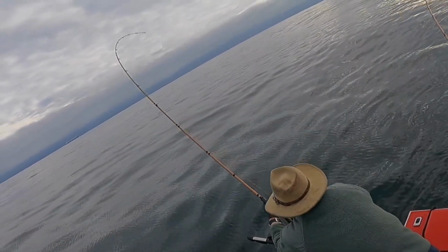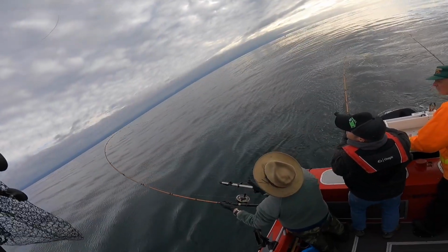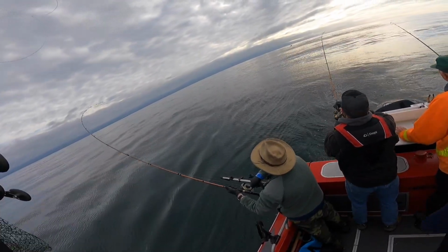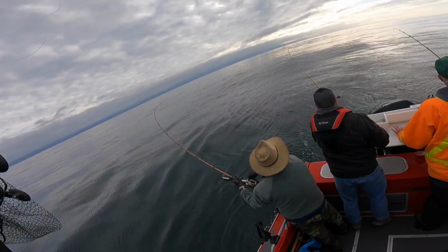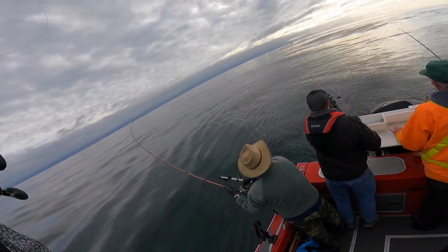Get it, that's the clip. That's the chinook. Go on. Is it on? Nope. Ah, man, that thing popped. What were you up? 45? 50? Yeah, wow, I was a camper.